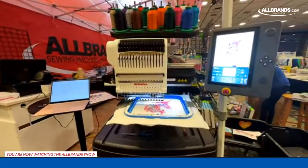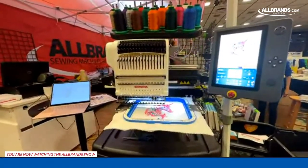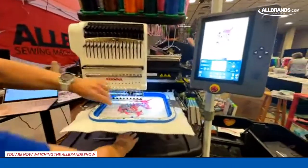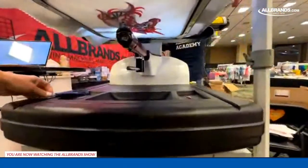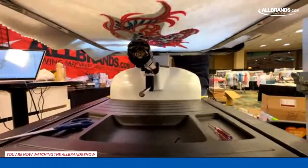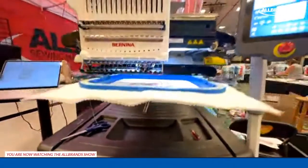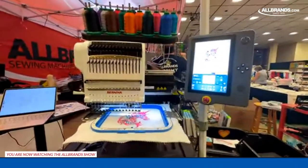Oh my goodness! And this one has one of the biggest embroidery areas. Yes, it's available, like 16 by 16, I believe, something like that. That's huge. And it also has one of the smallest arms. I can get right down in there. So you can get into very small spaces. Wow. Very small spaces, little bitty pockets on jeans. So it's so cool. And now we have an integrative touch screen.